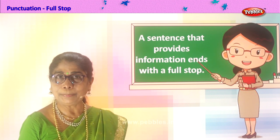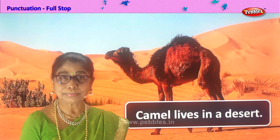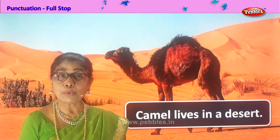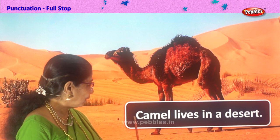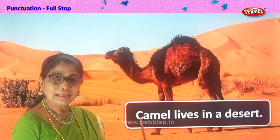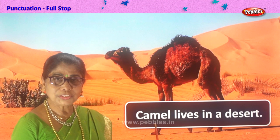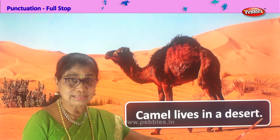Good. Let's take another picture. Look. What animal is this? Camel. Where do you see the camel? You normally see the camel in the desert. His legs are modified to move in the sand. Let us read the sentence. Now, here's the full sentence here. Begins with a capital letter. Camel lives in a desert. Camel, that's the first word and begins with a capital letter. Camel lives in a desert.